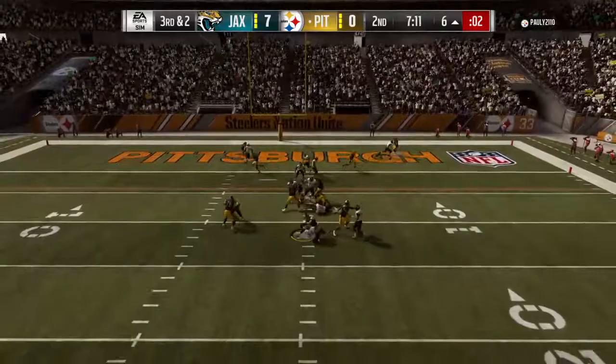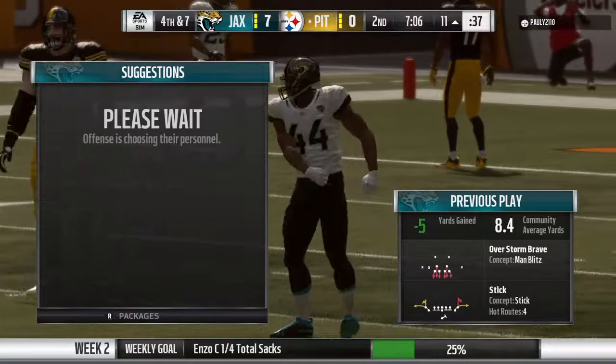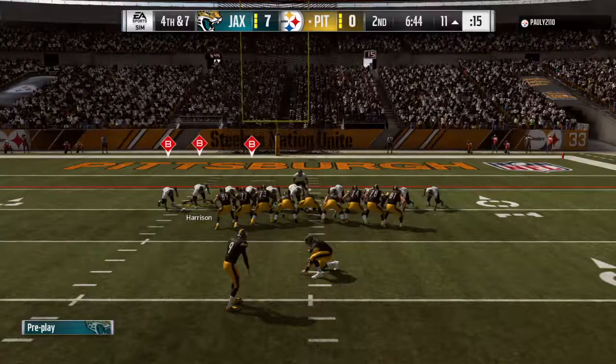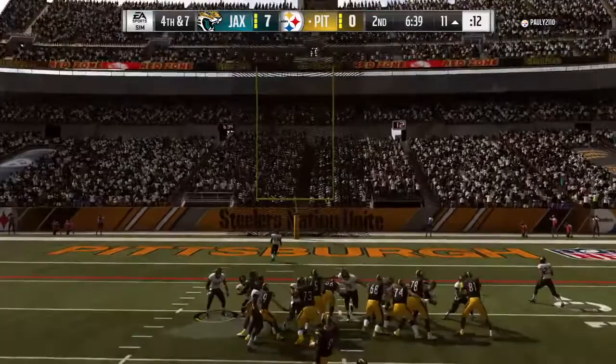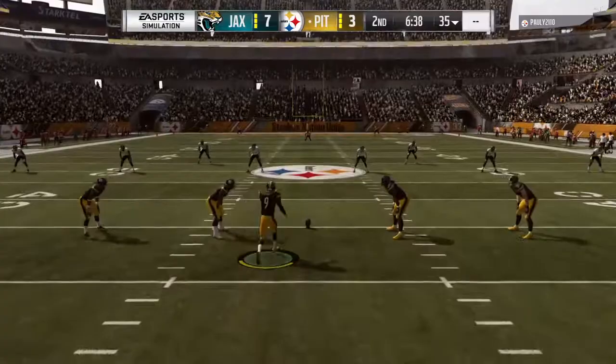Here's Roethlisberger. Under a heavy rush, and down he goes. Miles Jack. He's the one that gets him down. It'll be a loss of five, and it'll bring up fourth down. So on fourth down, the Steelers call on the number of Chris Boswell for the field goal try. And Boswell's kick is good. And they are on the board, but still trailing. It's 7-3. So they put together a good little drive there, but ultimately stalling out in the red zone.